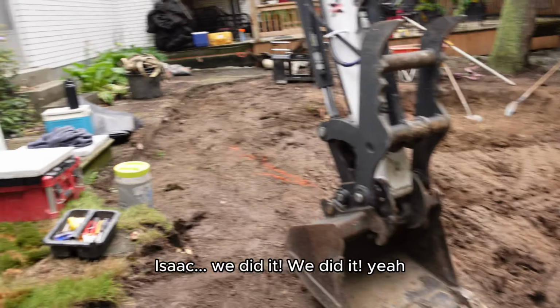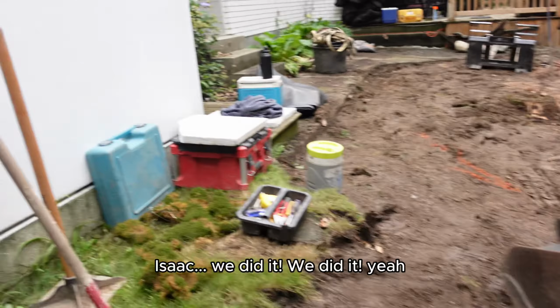We did it. So we got the excavator back here, and now we have to put the cap right back on and then we can start digging. So we got the cap back on and now it is time to start digging this thing out.